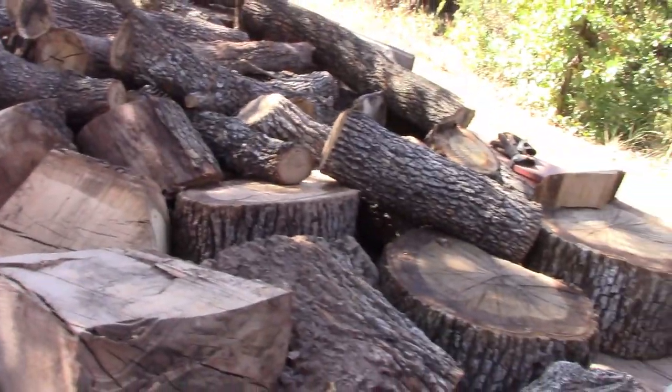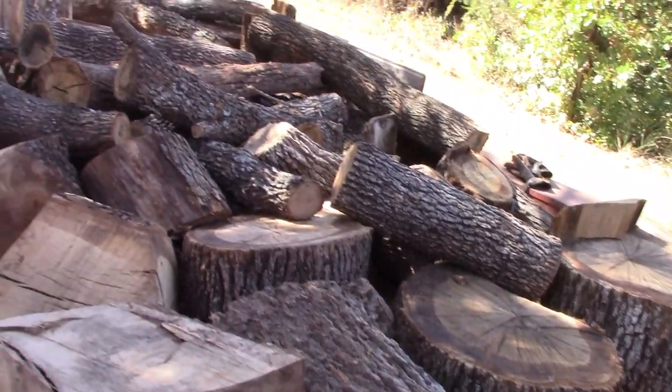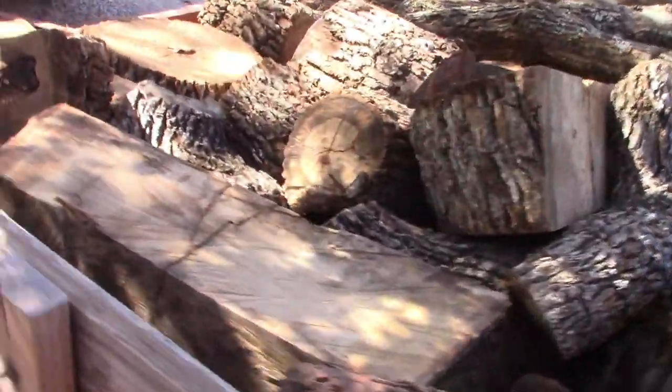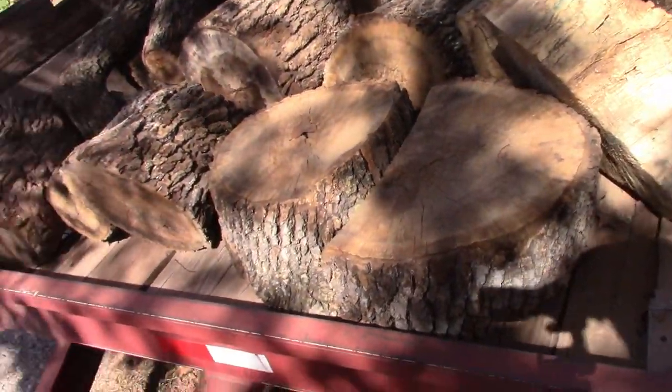All right, here's my wood stack I got last night. I told you about a lot of good wood here, guys. This is all oak, and it's probably at least one more to two more of these loads.